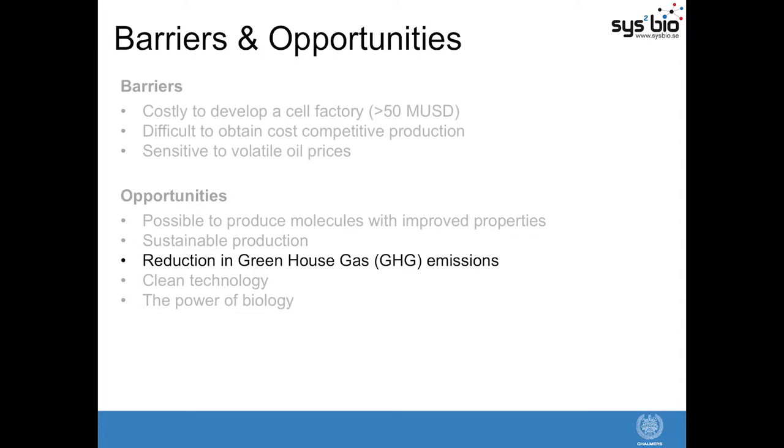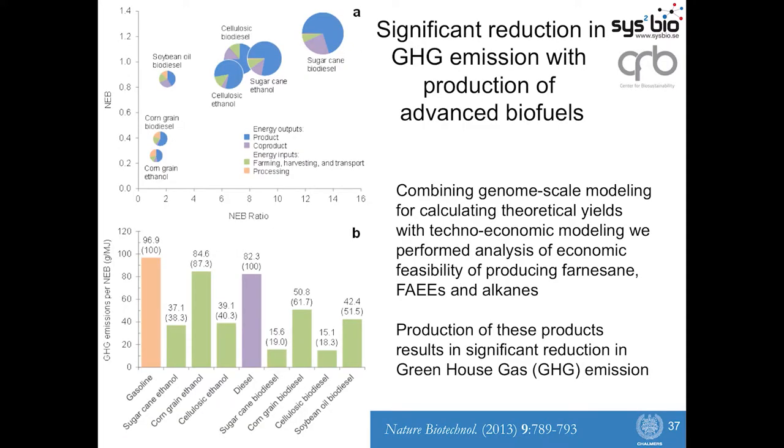A little bit about the greenhouse gas emission reduction. As I said, we did some calculations of that. Here you can see the emission from gasoline, sugarcane ethanol, corn grain ethanol. It's a very small reduction, actually. And one of the major reasons for that is that a lot of energy is going into fertilizers required for production of the corn. Cellulosic ethanol is good, sugarcane diesel, biodiesel is good, and so on. Cellulosic biodiesel would actually be a real win situation.